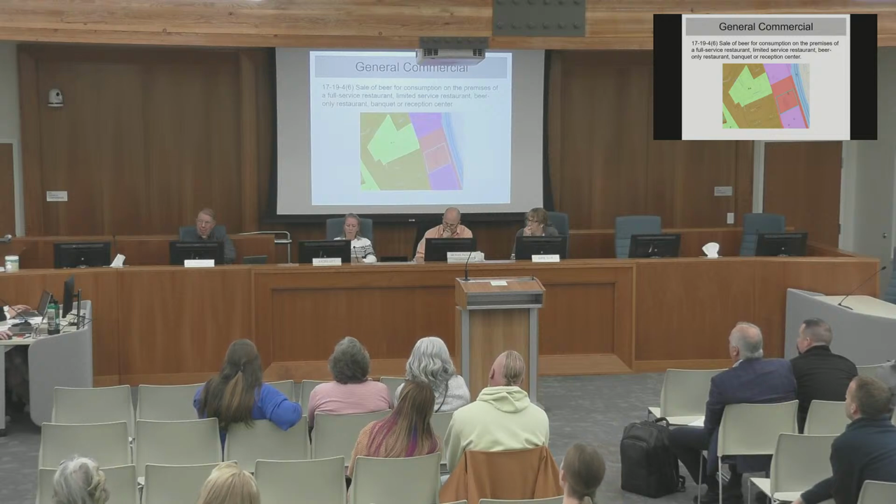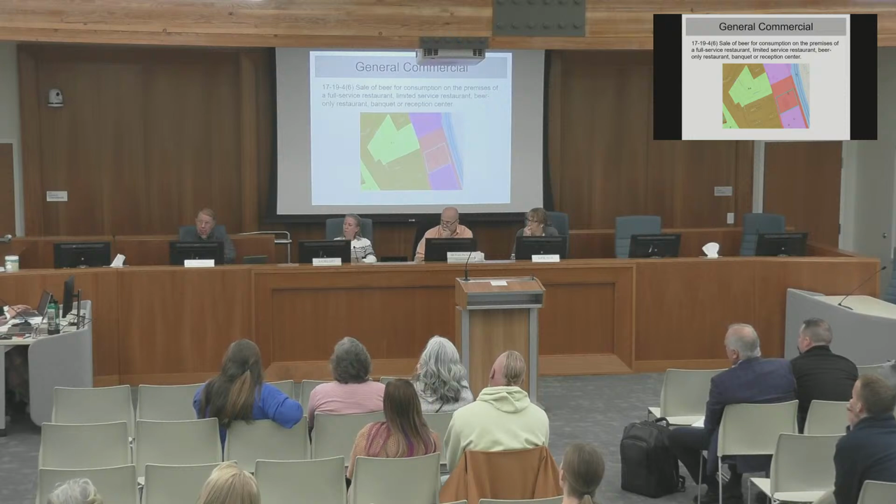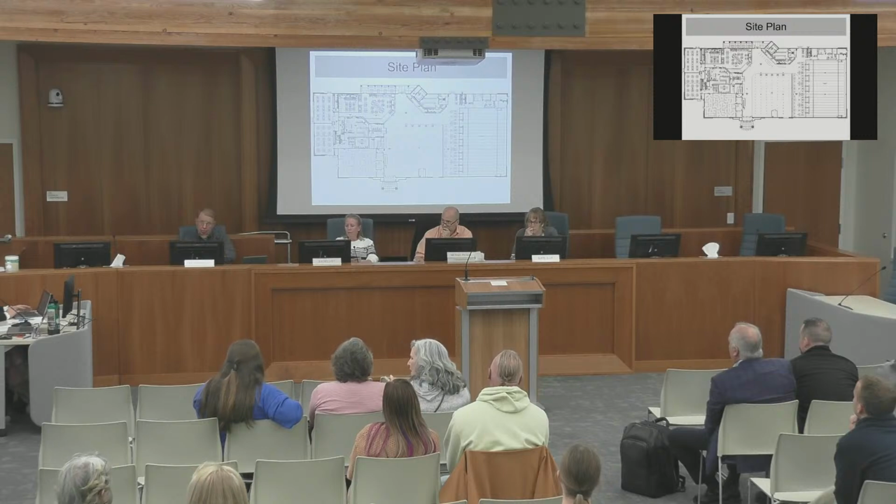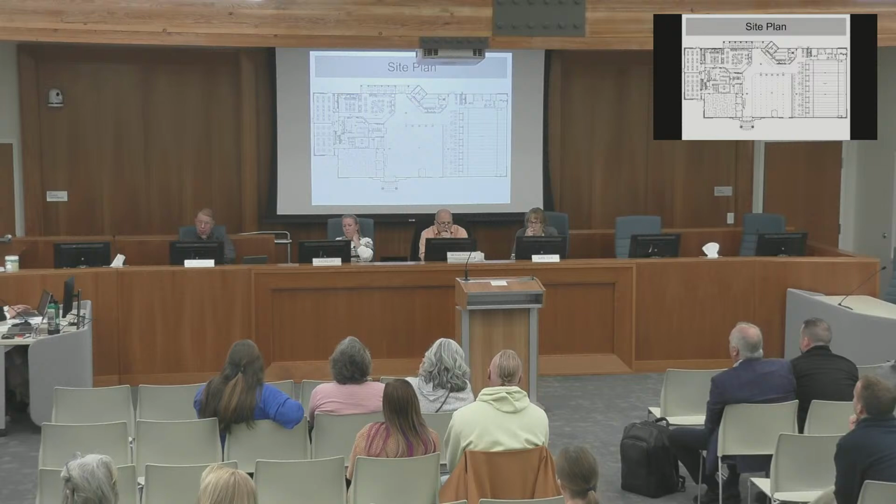So state law does have provisions about proximity to community places like a church or a school. That does not fit this area, as in the state would not deny a license because of proximity issues or concerns. So the applicant is here this evening, and they did submit a site plan, which just shows their current layout. I'll switch here in a minute.